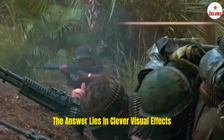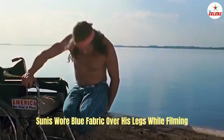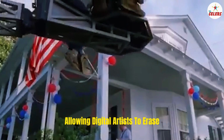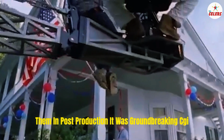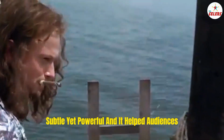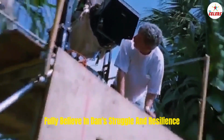The answer lies in clever visual effects. Sinise wore blue fabric over his legs while filming, allowing digital artists to erase them in post-production. It was groundbreaking CGI, subtle, yet powerful, and it helped audiences fully believe in Dan's struggle and resilience.